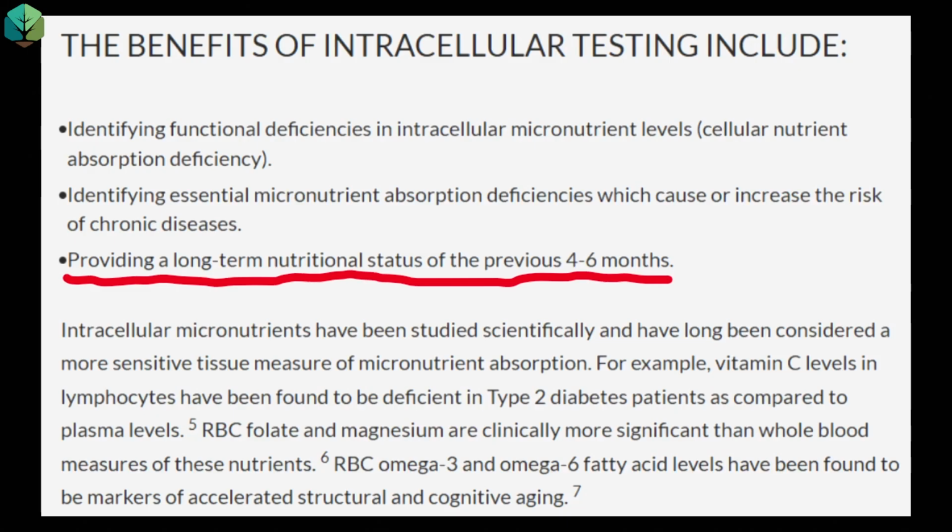So now we'll go to the next slide. We have the claim or claims. So these are the benefits. This is the test manufacturer, the lab that processes it, saying this is what this test can accomplish for you.